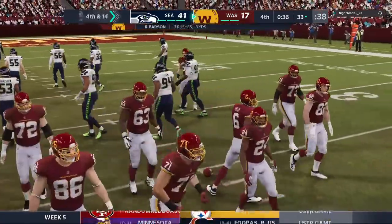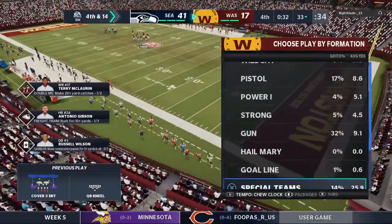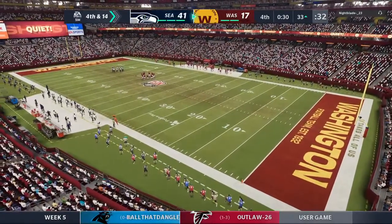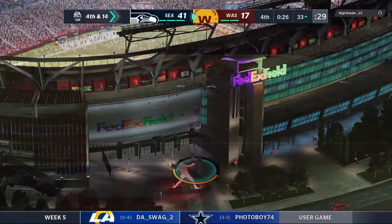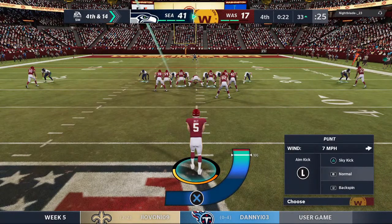Well, they certainly didn't appear to be fired up about their options throwing the football. So, to me, this seems like a case of just kind of taking their medicine there, run the ball, see if they could pick up something. Instead, they were throwing for a loss. Washington going to send out their punter as he'll come on to kick this one away.